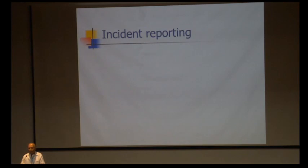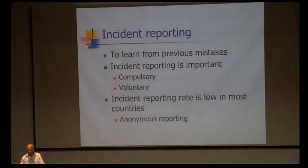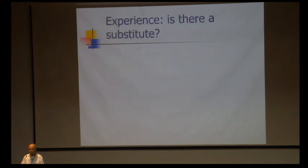Now, incident reporting is one of the ways in which you can deal with this, and you have to learn from the previous mistakes. So incident reporting, although important, can be compulsory or voluntary, but the incident reporting rate is very low in most countries. And some countries have resorted to anonymous reporting, so that you do not disclose the individual who is responsible for these mistakes. But believe me, once the incident is reported, you know where it has happened, and you may come to know very shortly who has done it. So stop finding out who is responsible, but try to find out what has happened.